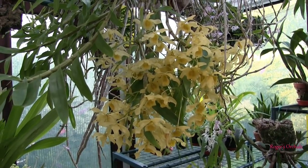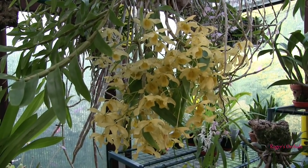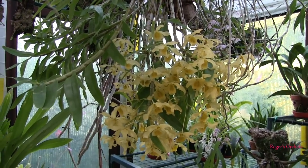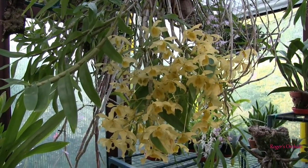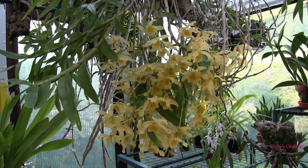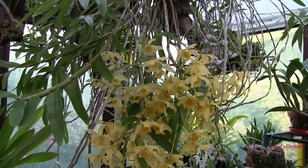And that was in competition with probably the best grown and blooming Sarcochilus I have ever seen in my life. It was a bowlful, and there must have been about 20 spikes on there, all in full bloom. It was stunning, and it was a well-deserved first. I was quite happy to take second to that.